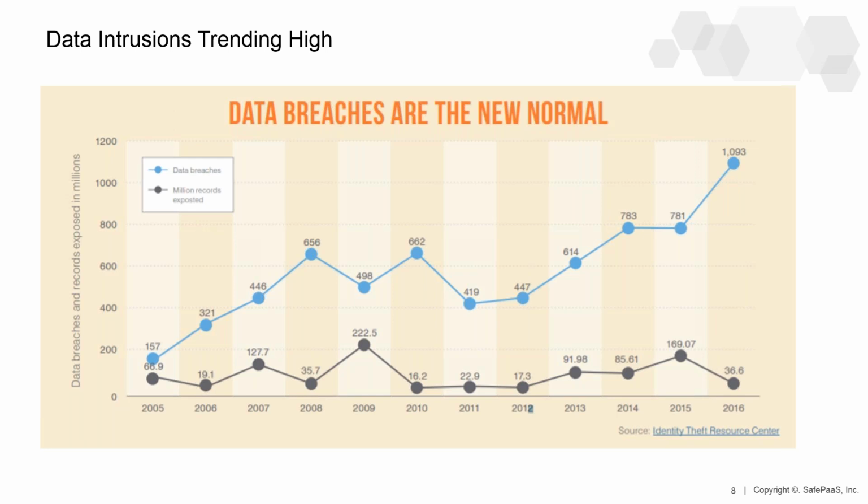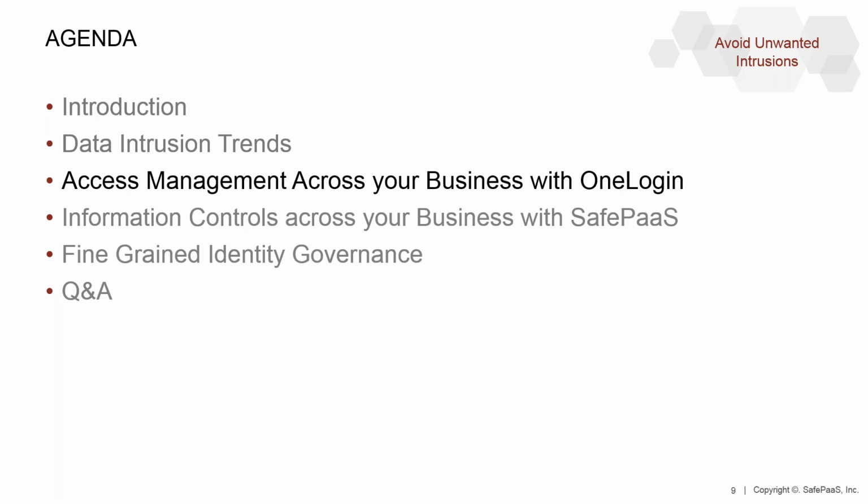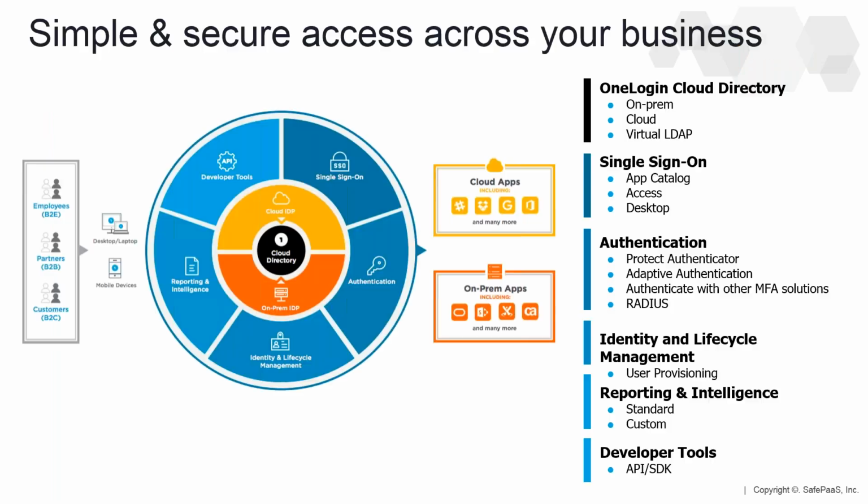That's huge. The other thing to notice is that we have actually improved the capability of identifying the time lapse between when the event occurs and when it is being exposed. You can tell here in certain areas like 2009, it took a very long time for these records to get exposed, and there's a lot of them as well. I will turn over to you then, Nathan, on the access management across your business with OneLogin.